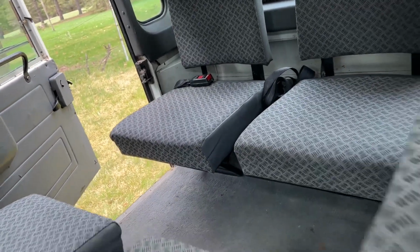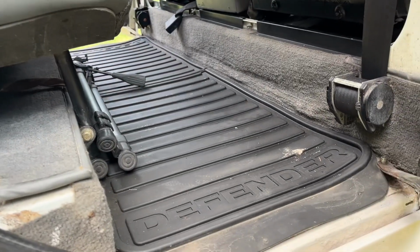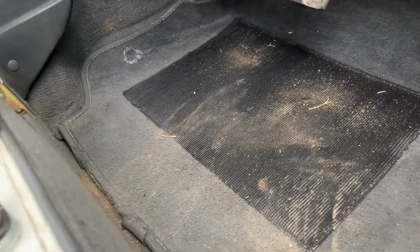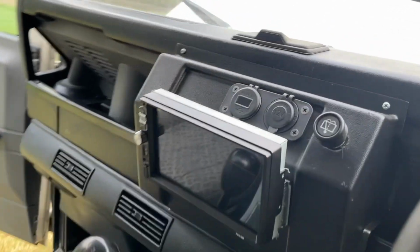On the interior here, we got 4 sets of jump seats in the back, all with seat belts, and all of these seats have been reupholstered. So they're all looking nice and clean. Nice aftermarket Defender floor mats in the middle row. This is the original carpet on the seat box and then the floor boards, and the front seats as well, aftermarket. And I think they have aftermarket cushioning in here too, because these seats feel fantastic. They hug you comfortably. I like them. All right, so let's go ahead and get it fired up.